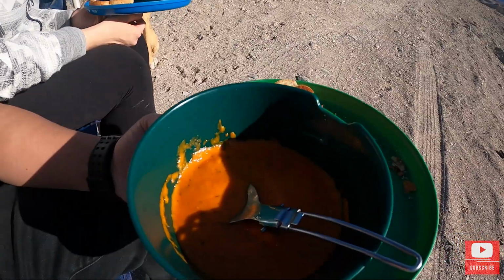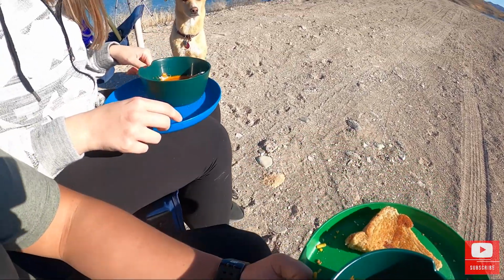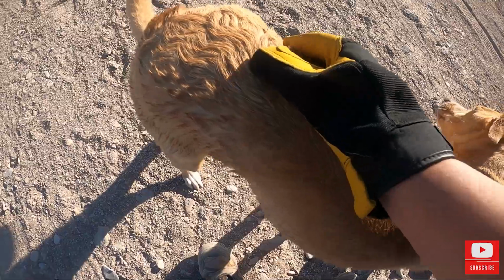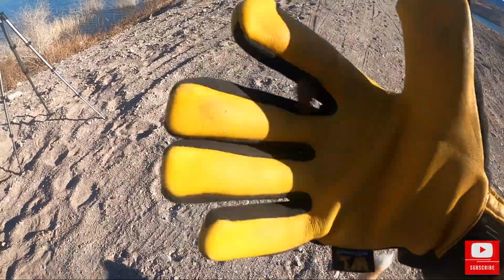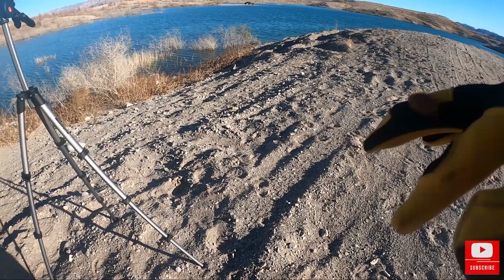This is so good. That Gouda cheese in the grilled cheese sandwich is amazing. Also, this tomato bisque from Albertsons, really good. Rio has gotten herself into a couple of these little prickly things. Holy crap. Oh, this one won't come off me.